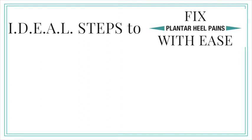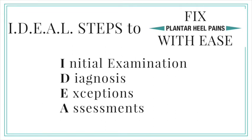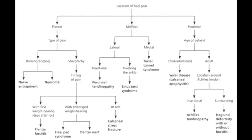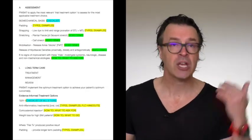This brings to a close the 8th and final blog on this series on plantar heel pains. We've covered some crucial elements of the ideal steps to fix plantar heel pains with ease. The ideal steps, ideal being an acronym for initial examination, diagnosis, exceptions, assessments, and long-term care. In next week's blog, I'll reveal every subcategory of each of those ideal steps. Think of it as a checklist, if you like. There's 28 subcategory items that will give you a blueprint to follow so you don't miss a thing when treating your plantar heel pain cases.